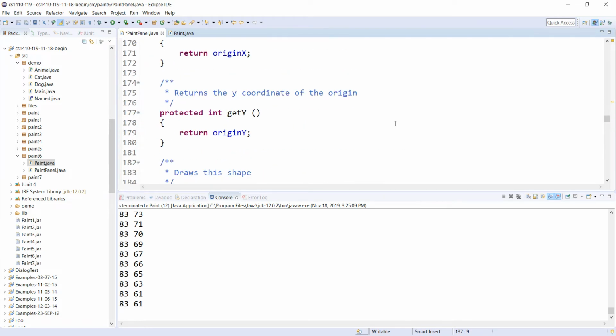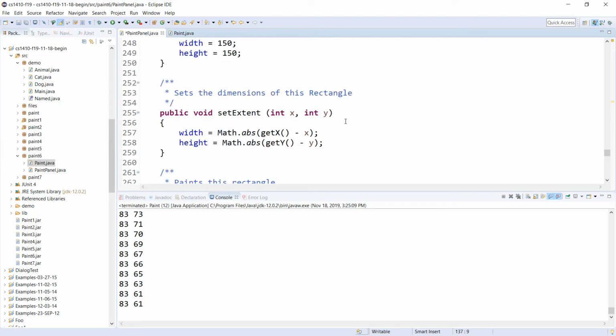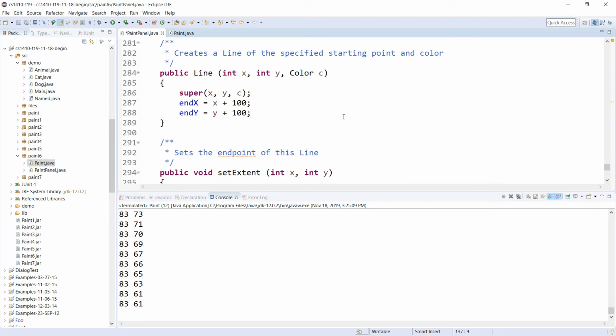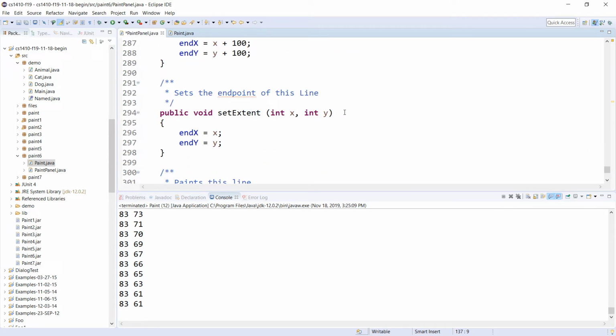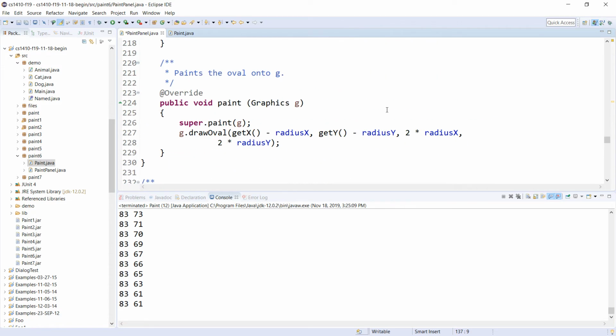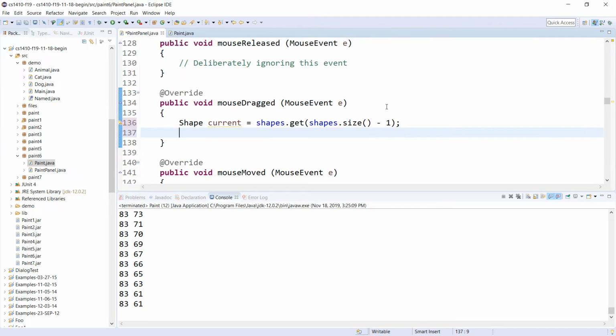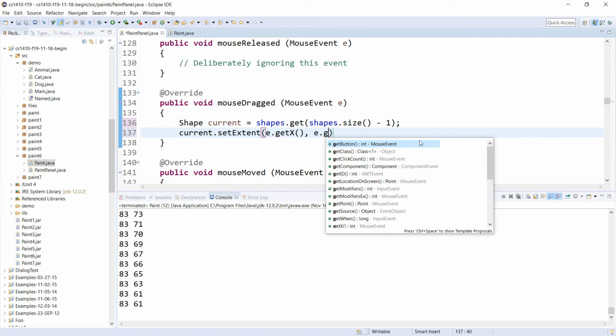Well, let's go back down and look. Here's oval. It has this method setExtent. Here is rectangle. It has a method called setExtent. And here is line. It has a method called setExtent, whose job it is to size the thing. So what do we do with this current shape up here? I'll get back up to it. Right there. What do we do to current? Yep. Right, we call setExtent. And we pass in e.getX, e.getY.